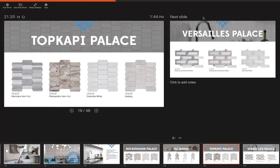Topkapi, I get to say this was inspired by one of our best-selling mosaics of all time, the Burano Victorian mosaic. That look is very well received. Customers really like that softer type picket, softer picket-like look. Topkapi is a palace in Istanbul.